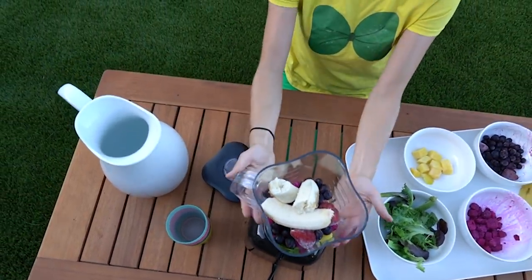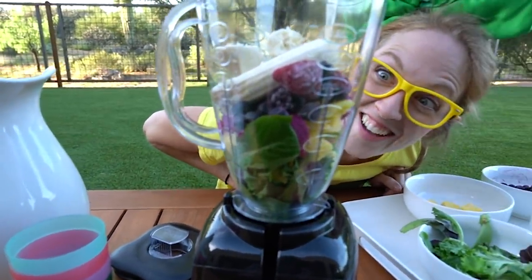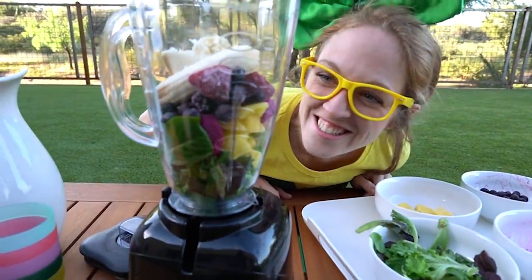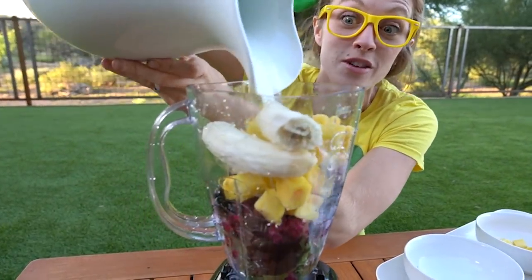Okay, look at this. See how colorful that is? That's beautiful. Now we add a liquid. I'm gonna use water, but you can use milk if you want.